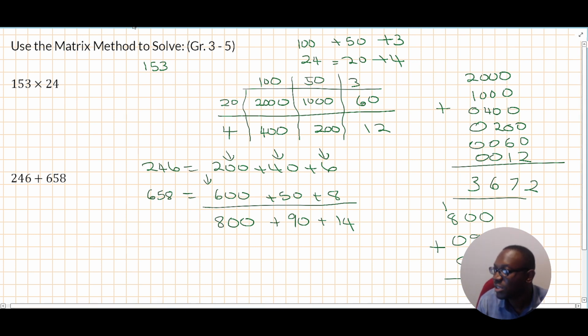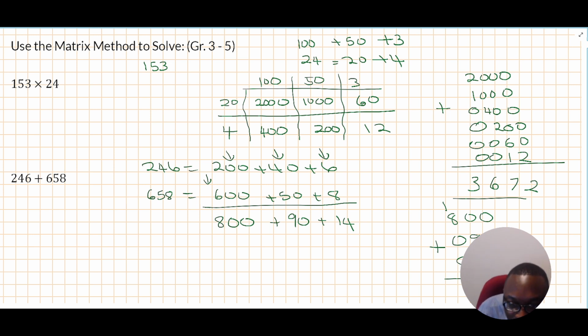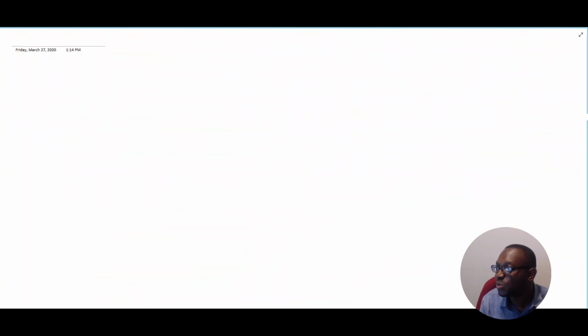So there was a question. I know we said we're going to walk through questions that were previously prepared, but I want this to be useful to you. So a student wants to know about negative exponents. So let's go ahead and do that, and then we'll get to the other questions later on. Let's look at negative exponents.